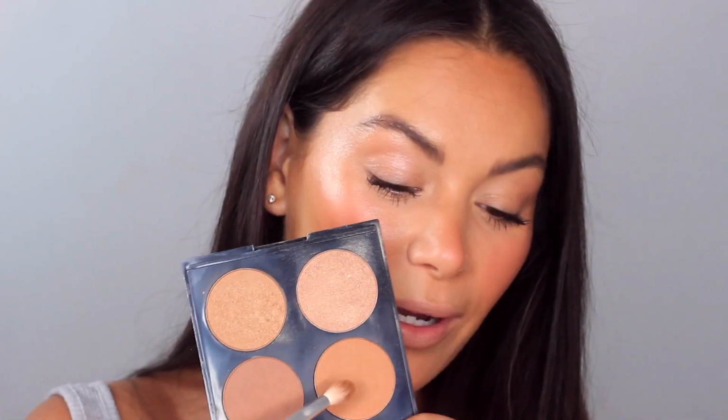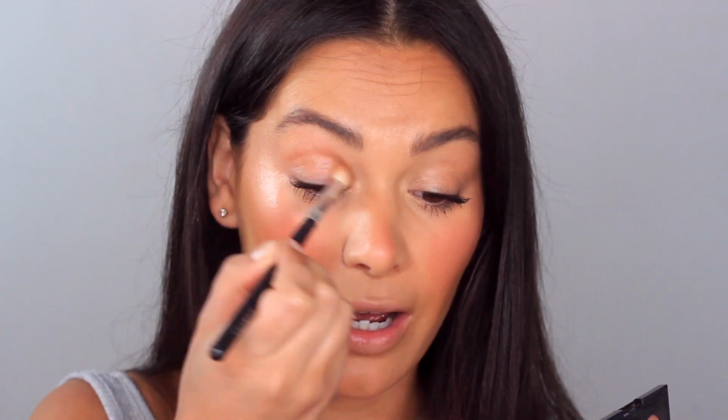And then I'm just going to go back in with my bronzer palette. I always like to take a little bit of bronzer just over the eye. Don't have to be too neat with it, but I think it just kind of ties the look in, and I do like to have a little bit of colour on my eye because I just feel like it makes me, I don't know, I feel like more me.